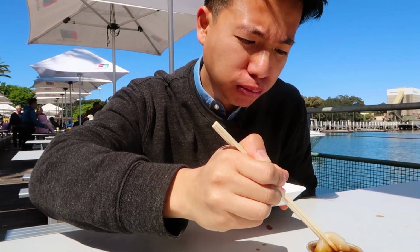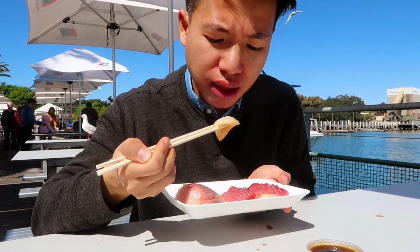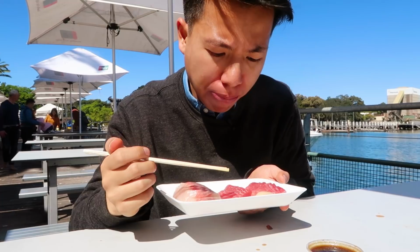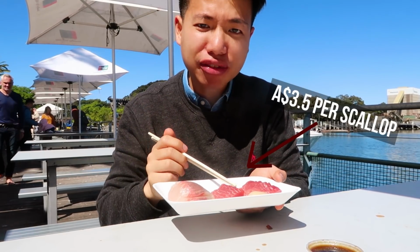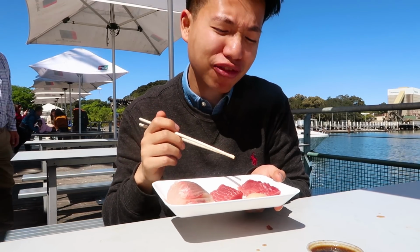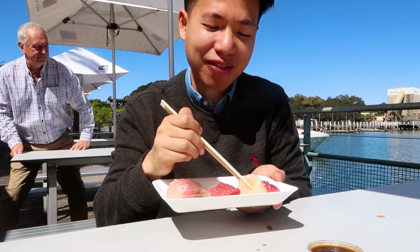Oh my god. This one is like $3.50 each. It is a little bit expensive, but when I chew on it, that subtle sweetness just came through. So I'm like, no wonder it is a bit expensive, because this just tastes amazing.